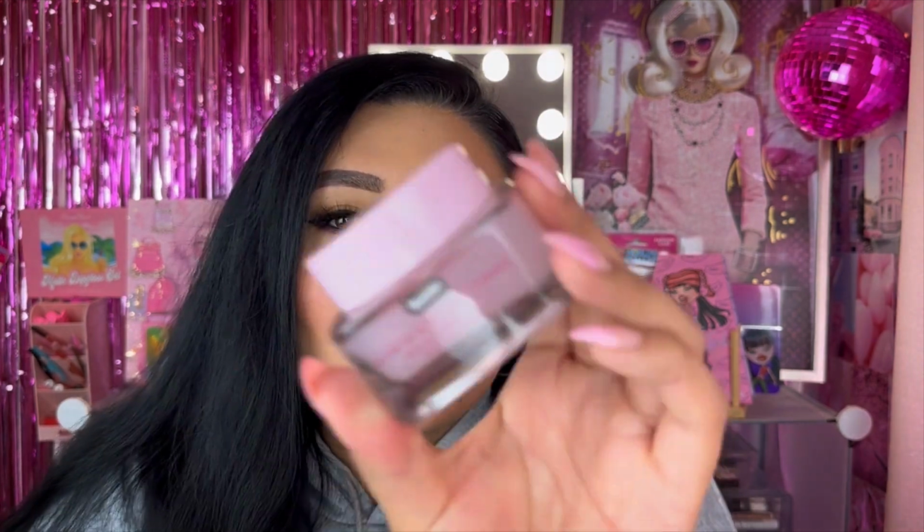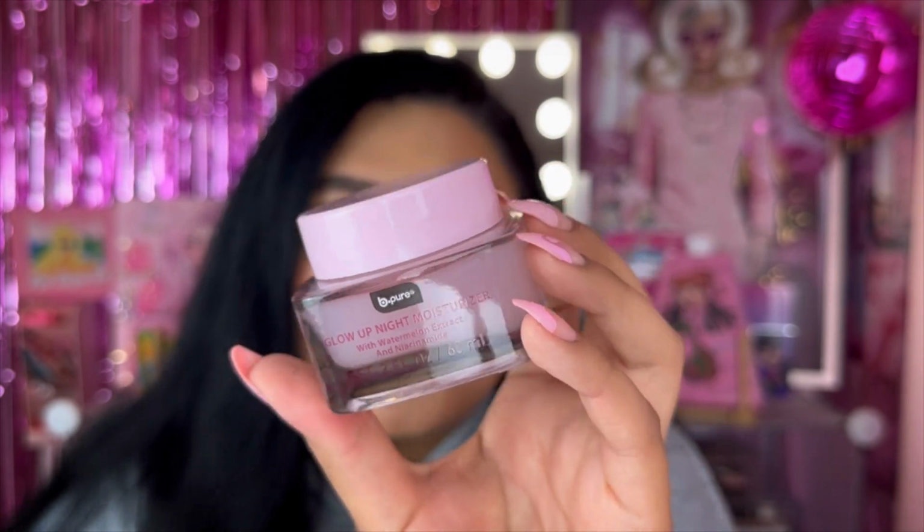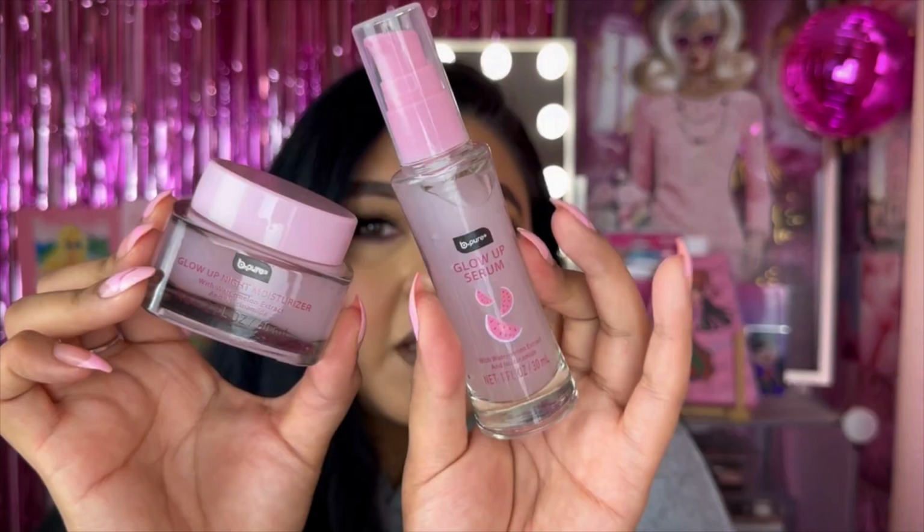And I also have the Glow Up Night Moisturizer. So excited about these. These are so cute. This is adorable. Again, their moisturizer looks so luxe. Again, glass vibes. Look at them together.